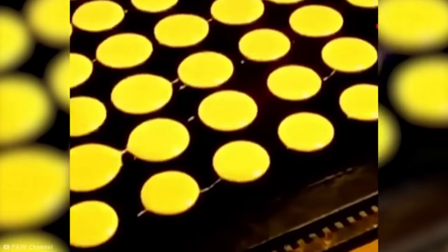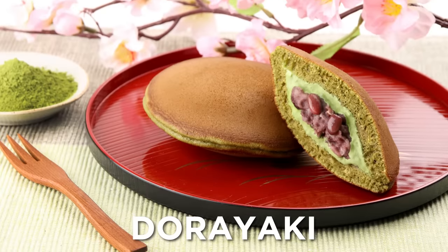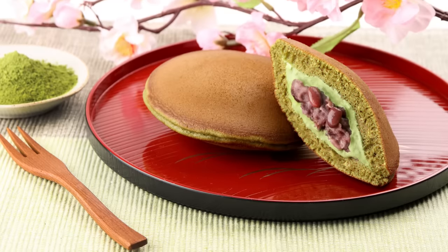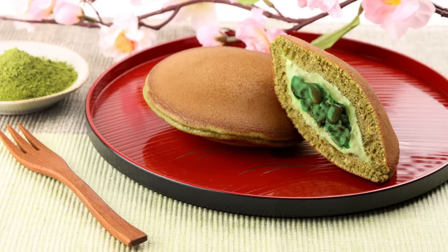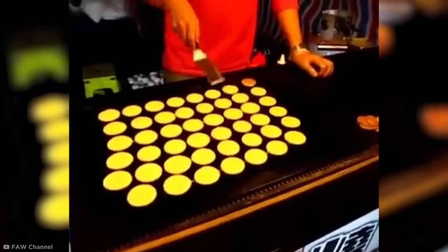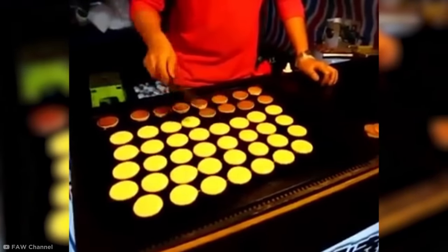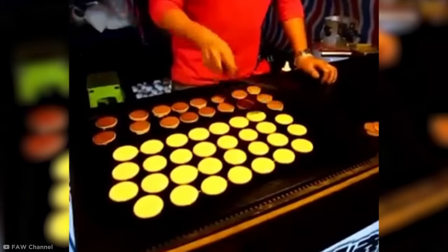The treats being made here are called dorayaki, a Japanese treat consisting of two small pancake-like patties that are filled with a sweet red bean paste. Complete with a rhythmic clang every time a dorayaki is flipped over, this must be the most delicious-looking drum solo of all time.